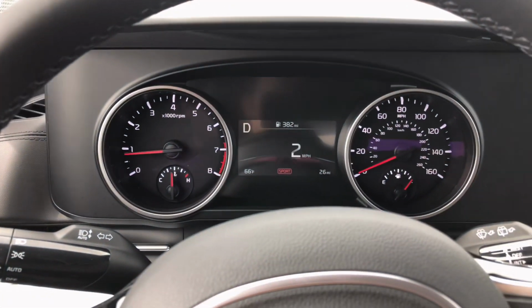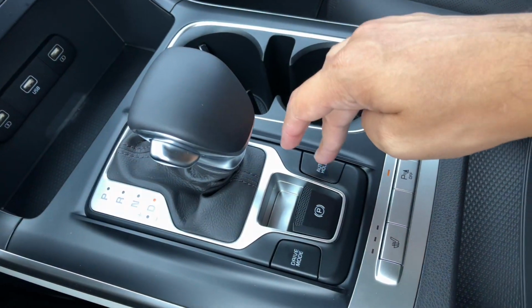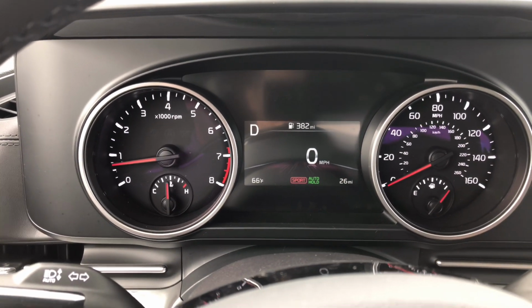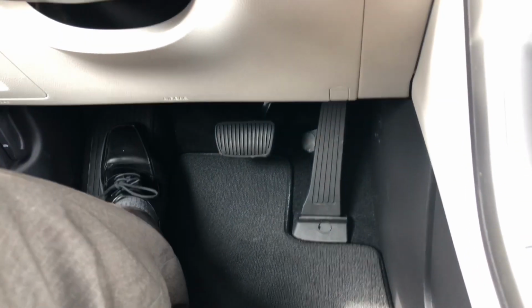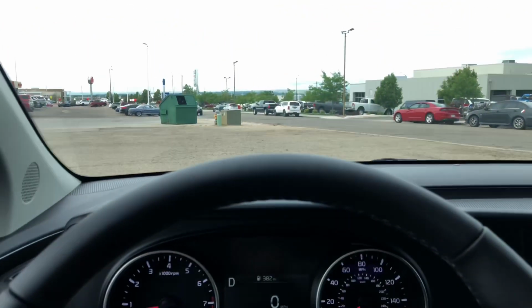So I'm going to put my foot on the brake and then press auto hold. So again, that button right there. Watch that screen, press it. You have auto hold in green. Now I can take my feet off the brake. So my feet are now off the pedals, I'm resting, and I am in a hold position.